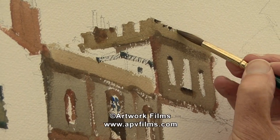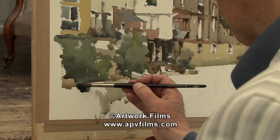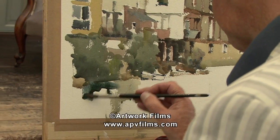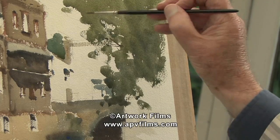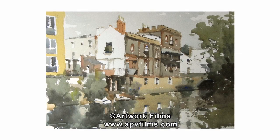I like to paint as the spirit moves me, and that's why I might well be painting one section of the building and then go straight onto another part, simply because it butts up against it.